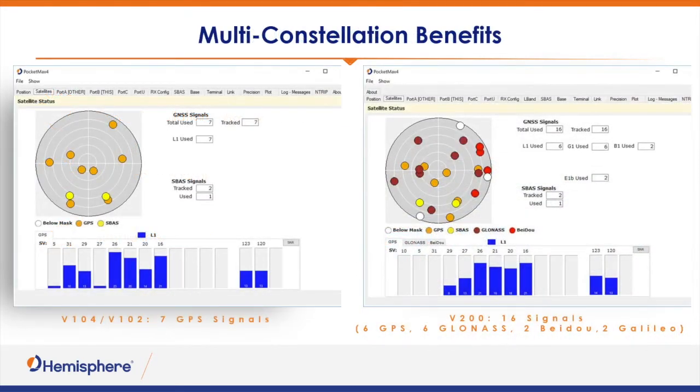So what are some of the benefits of multi-constellation? Multi-constellation, for the most part, gives you more satellites, which allows you to be a little bit pickier in terms of the measurements you use. As you can see here, from, say, the V104 or V102, we have about 7 GPS satellites being used. And if you look at the V200 on the right, you have upwards of 16 being tracked and used at the time.